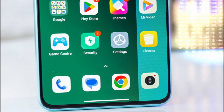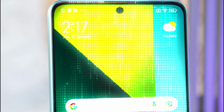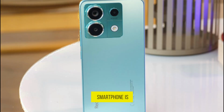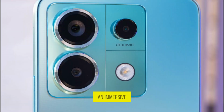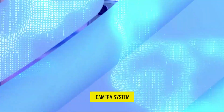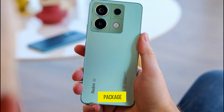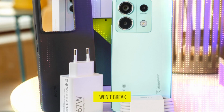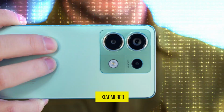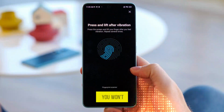Ladies and gentlemen, after diving deep into the Xiaomi Redmi Note 13 Pro 5G, I can confidently say that this smartphone is a tech enthusiast's dream come true. It combines stunning design, an immersive display, jaw-dropping performance, a groundbreaking camera system, and an exceptional user experience, all into one incredible package. So, if you're in the market for a top-tier smartphone that won't break the bank, then the Xiaomi Redmi Note 13 Pro 5G should be at the top of your list. Trust me, you won't regret it.